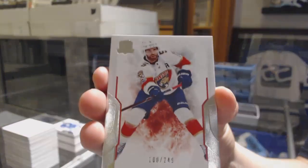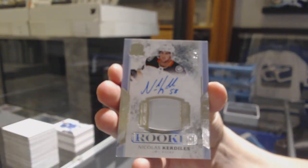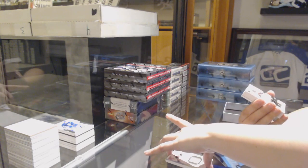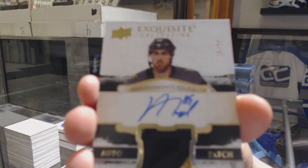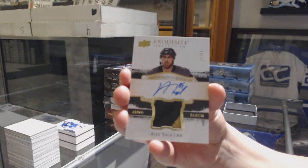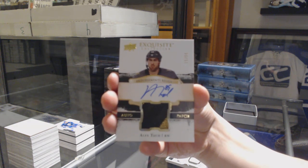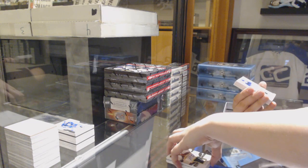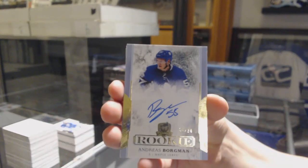We've got number to 249 for the Florida Panthers, Aaron Ekblad. We've got a rookie patch auto number to 249 for the Anaheim Ducks, Nicolas Kerdiles. Exquisite Collection patch auto number to 250 for the Vegas Golden Knights, Alex Tuch. We've got a gold rookie auto number to 24 for the Toronto Maple Leafs, Andreas Borgman.